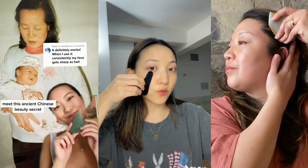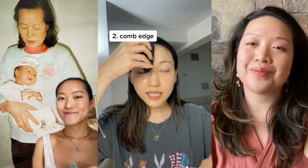The pressure that you're using should be enough to create movement, but not enough to hurt you. All of these movements should be really yummy. And there you have it.